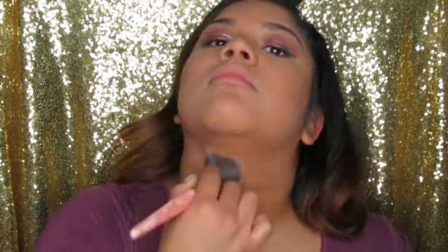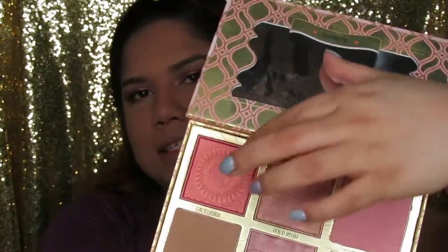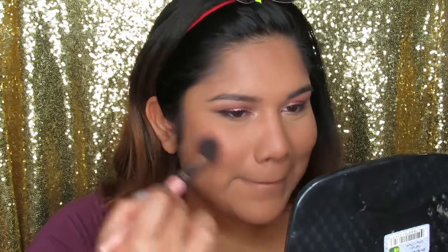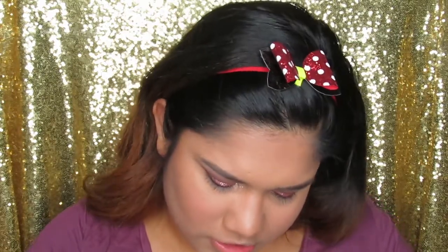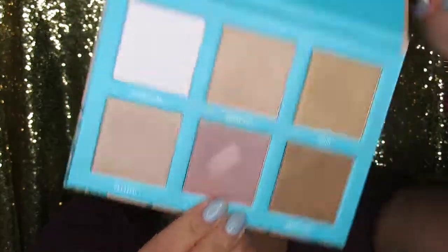Anyways, we're going to blend out a little bit. We're going to put some bronzer. That's what I was looking for. I'm going to take my Hoola bronzer from my blush bar by Benefit. For blush, I think I'm just going to do my California from that same blush palette. I'm just going to take this one over here. For highlight, I've never actually used this one. It's called She Who, which is over here, and this is from the Morphe palette.